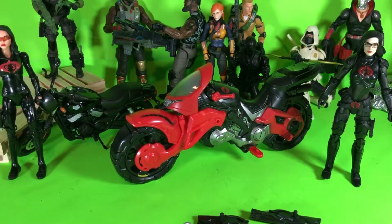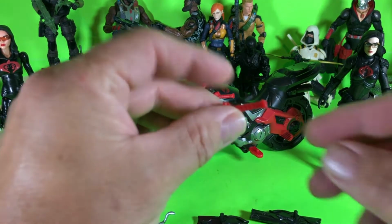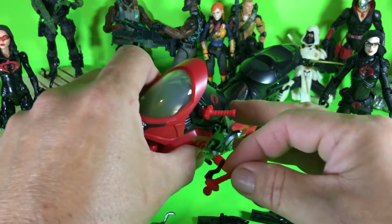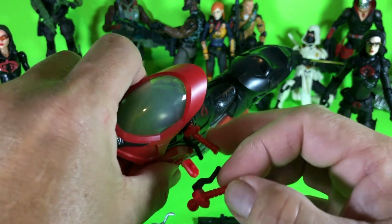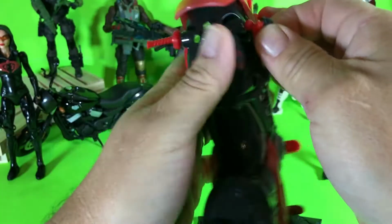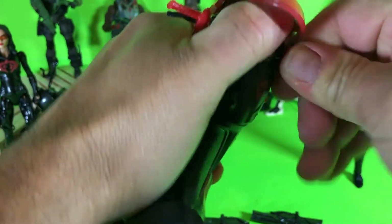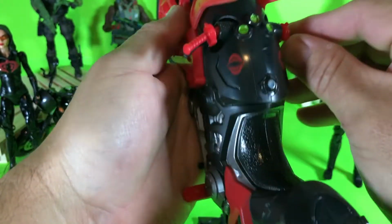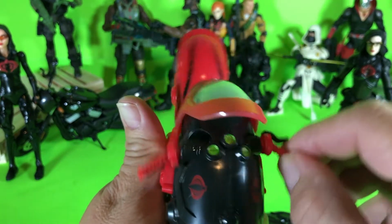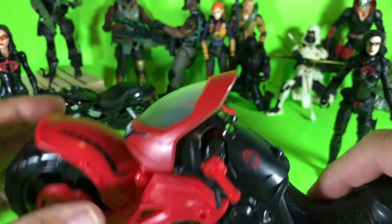Okay, so I got the figure and vehicle out of the package. The first thing I want to say is that this handlebar was separate in the package, which is fine because it looks like it fits in on a ball joint, and it's just on the side, so it looks like it just snaps in. I'm sure they did that to preserve the width of the packaging. It just snaps in, and the steering wheel has some play, which is kind of cool. It actually moves the front wheel, which is a really neat feature.